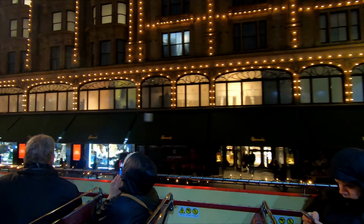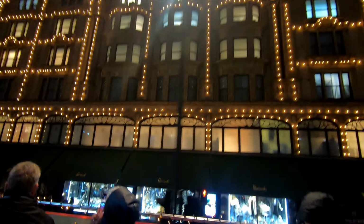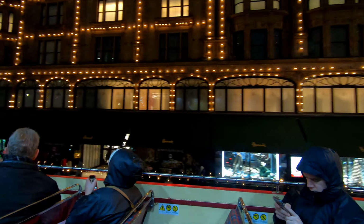So I love the Harrods window displays this year, and they put colour filters on the glass to create an intensification of the effect. For example, there is a rich crimson colour to the right. Silvery effect now on the right, and the window display at the end, a sumptuous emerald green.